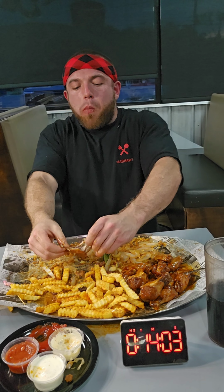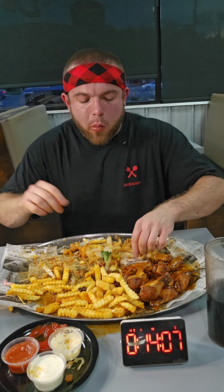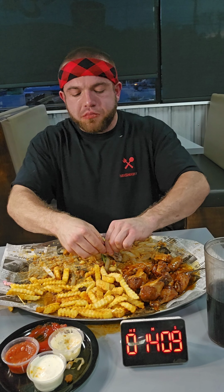For the wings here, I went with the barbecue sauce, and it was a lot like a Sweet Baby Ray's. Very delicious. I enjoyed these wings as well. Everything here was so good.